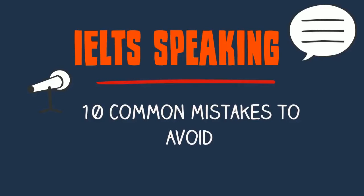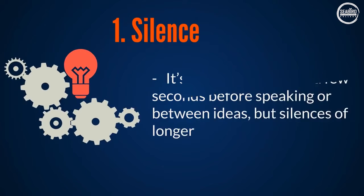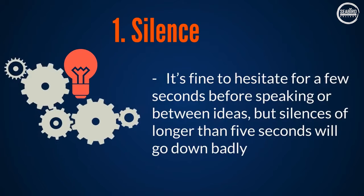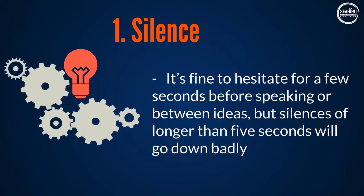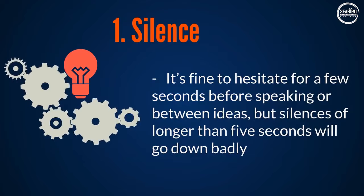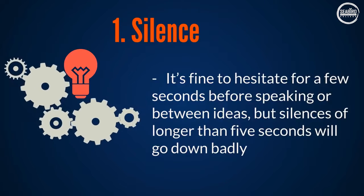IELTS speaking, 10 common mistakes to avoid. 1. Silence. It's fine to hesitate for a few seconds before speaking or between ideas. But silences of longer than 5 seconds will go down badly. Different cultures have different attitudes to silence, but for English speakers the attitude is one of near zero tolerance.